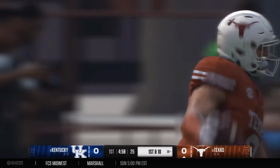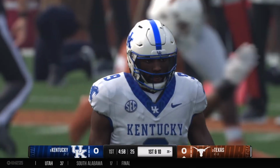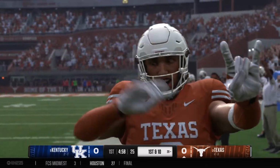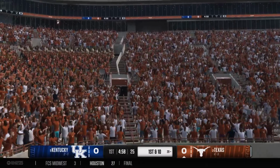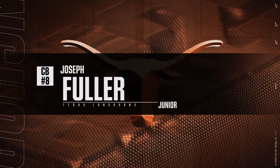Well, this just goes to show you everybody makes mistakes. This quarterback is looked and viewed as one of the top quarterbacks in the entire country. But even he makes a poor decision, puts the ball into coverage, and he throws an interception here early in the game.